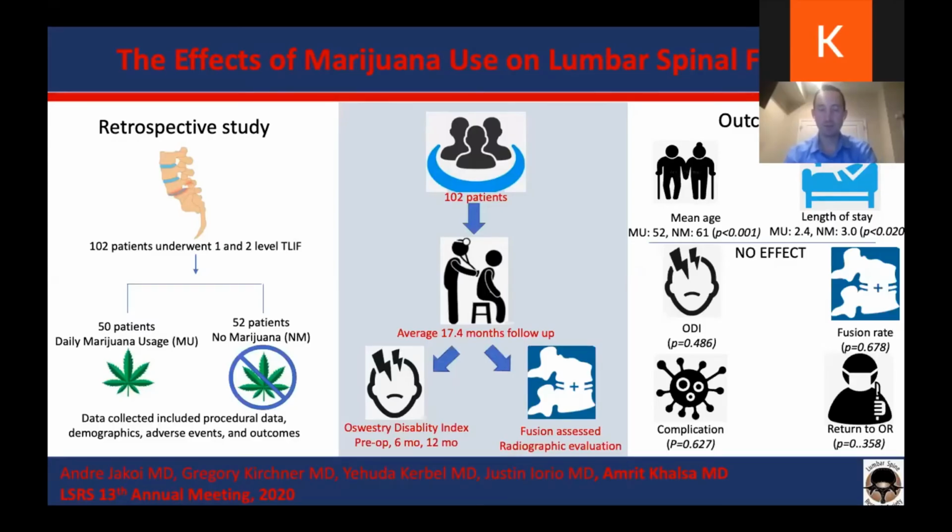My name is Dr. Amrit Khalsa. I'm an assistant professor of orthopedic surgery at the University of Pennsylvania in Philadelphia. I'm going to talk about an abstract today entitled "The Effects of Marijuana Use on Lumbar Spinal Fusion."